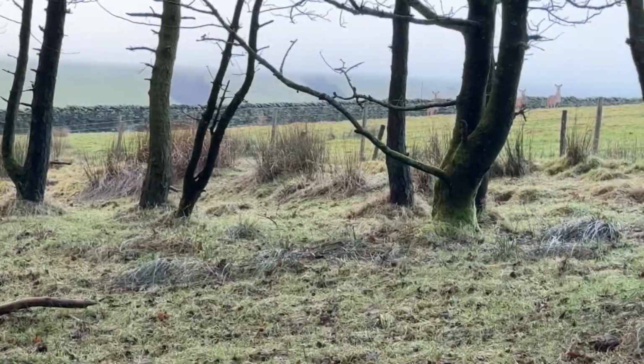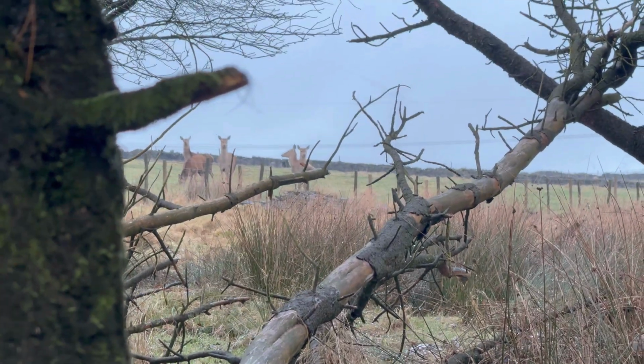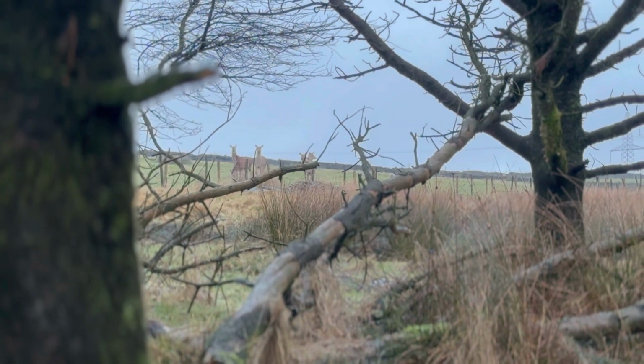Speak of the devil. He's right there. Just over on that field. Now they're very, very spooky. They don't like any noise. So I'm going to try and figure out now how to uncram my camera from the bag. I've got to figure out how to get to them before they run away. But again, the fence is in the way, so I need to get round the back of this tree and figure it out.